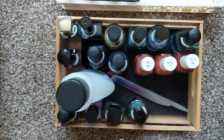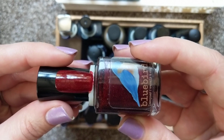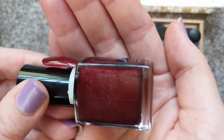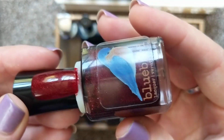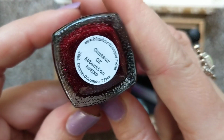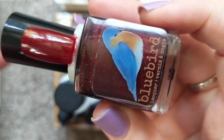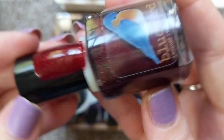Question number 6 is, what nail polish color makes you feel your most confident? There are a few of those. Again, with this dark red, it just makes you feel powerful and bold. This particular one is by Bluebird Lacquer, and it is Centaur of Attention. This was from Polish Pickup Rewind, and it is this luscious deep red.